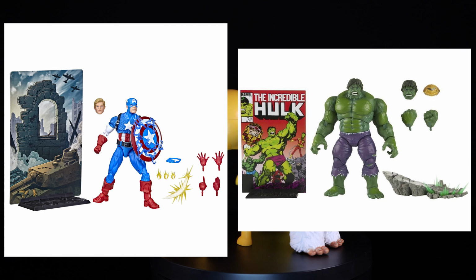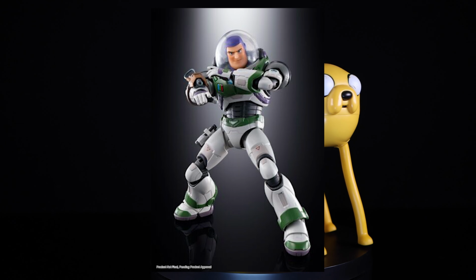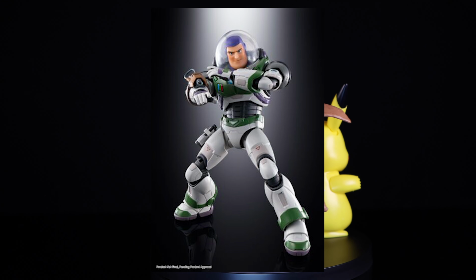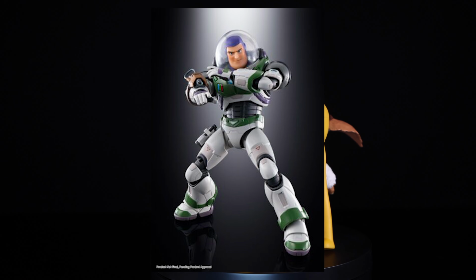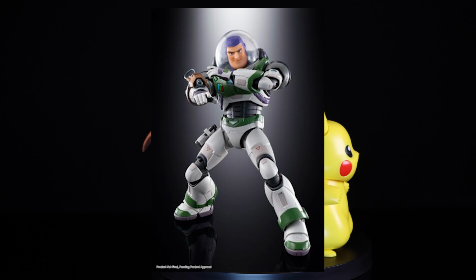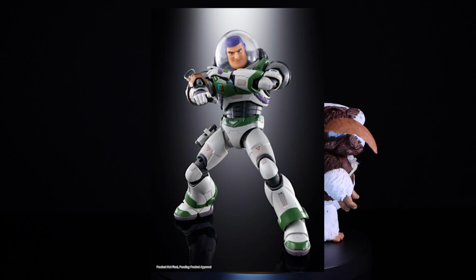And lastly, we have the S.H.Figuarts Buzz Lightyear from the movie Lightyear. That figure was very impressive. Unfortunately, he was the only one that kind of just stood out in my collection because he didn't really have a spot. And yeah, pretty sad about him as well. But you know, he didn't really fit in, so it was time for him to go as well.